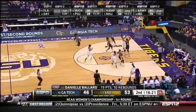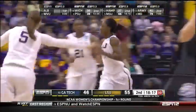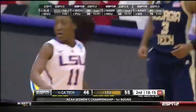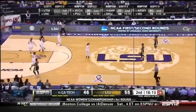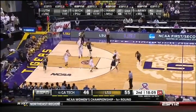Moncrief drawing a lot of attention. Blows by everybody. Well, there's really no excuse for that, coming off of a dead ball on the baseline, that you get beat with a layup on the other end. But Georgia Tech has to tighten up that defense right now.